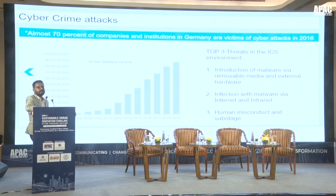Then human misconduct and sabotage. So these are the different kinds of threats in an industrial control system environment.